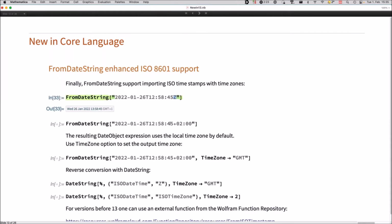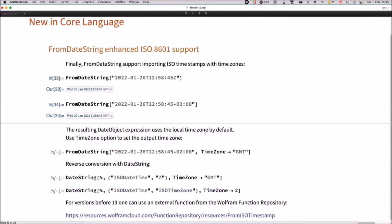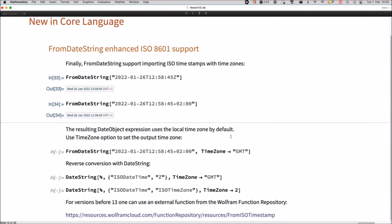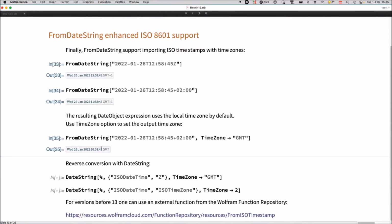And if I have an explicit time zone added to my timestamp using the plus sign, for example +02, this is also supported now. And the resulting date object expression uses the local time zone on my machine by default. And if I want to use a different time zone, for example if I always want my date objects to use GMT, then I can simply pass a time zone option, which then affects the output time zone of the date. Here the time zone is now GMT.